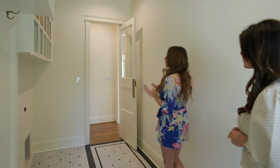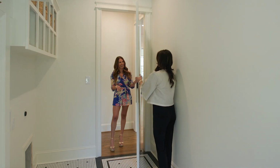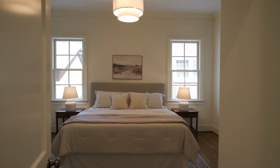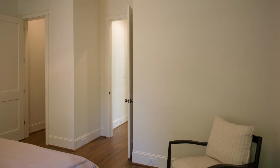Beautiful. As we're leaving this space, just take a look at some of the original pieces that they saved. This is an original door. No way. It's so charming, right? Oh my gosh, it's beautiful. And I love that they saved that. This is a true full guest suite. It is. I love that it's right here beside the friend's door. It is, and so you've got a private entrance if you would like. It's beautiful. Oh my goodness.